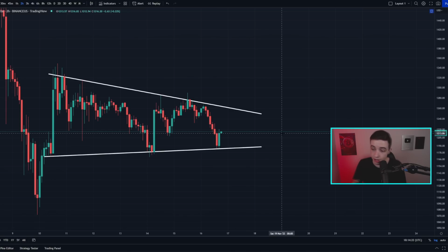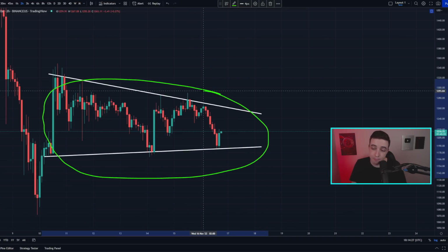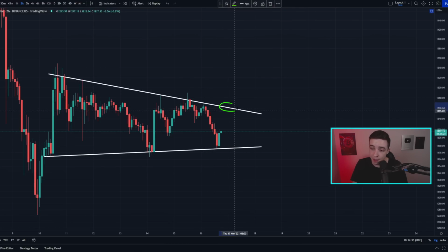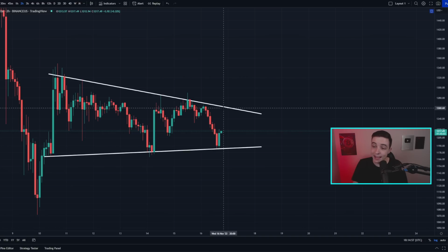And now if you zoom into the shorter term, taking a look at the 2-hour time frame for the price of ETH, we can see that as of right now, the price of ETH is forming a giant symmetrical triangle pattern, which is technically more of a neutral pattern, so it doesn't really have a bullish or bearish bias, which means we basically need to wait to see the break either below support or above resistance in order to set up the next technical price targets. And right now, the support line for this pattern is sitting at around 1180 to 1190 approximately, and the resistance line for this pattern is sitting at roughly around 1260 approximately.